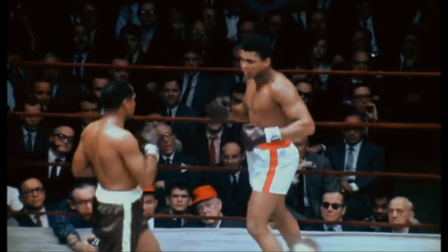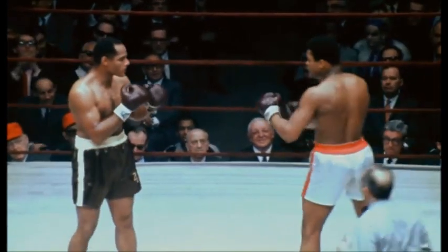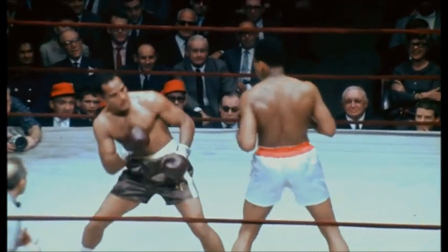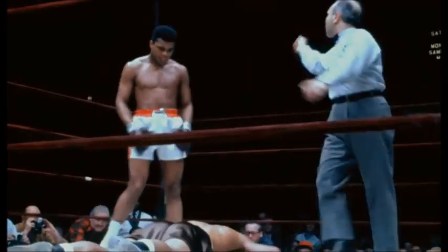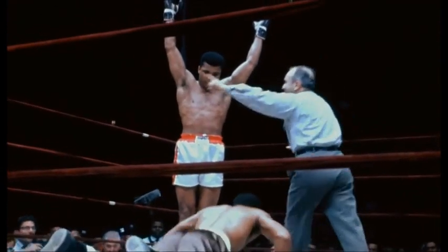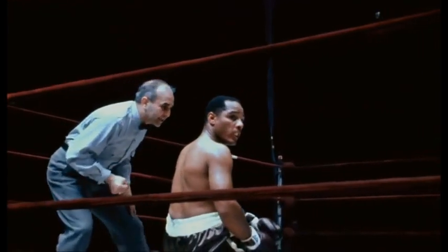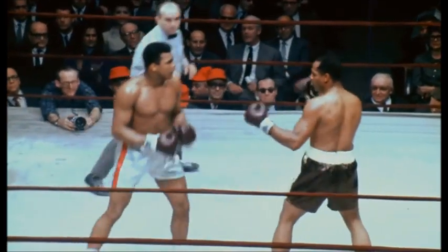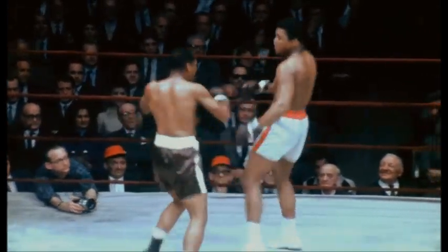Foley is gradually cutting down the distance that Ali is away from him. He's trying to corner. Ali is trying to corner him little by little. See how well the challenger rolls back from those punches. And there's Foley down. 5, 6, 7, 8. Foley is up at 9. About a minute and 40 seconds left to go in the round, and Foley is back battling.